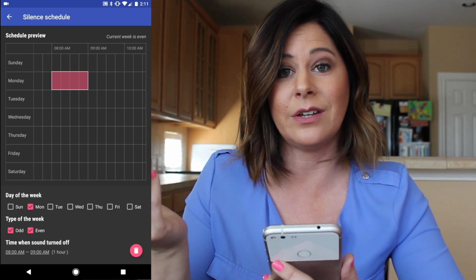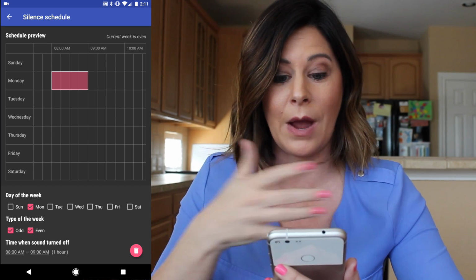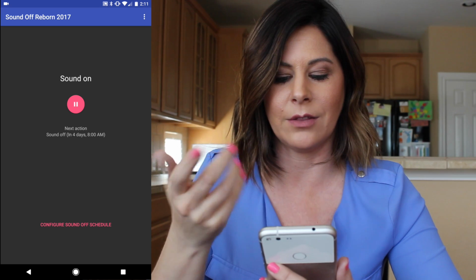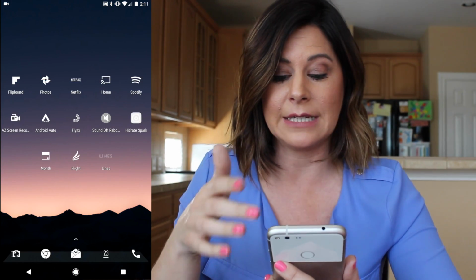I like to use this actually in the evening because then when I know that I want to be present with my family, I can easily have a scheduled silence period, so I'm not tempted to go in and look at my phone while I'm being with my family. So this is really great to have.